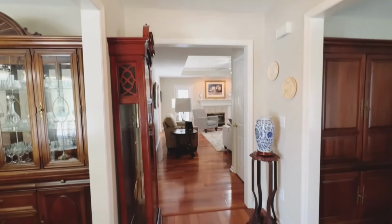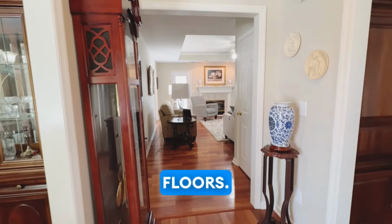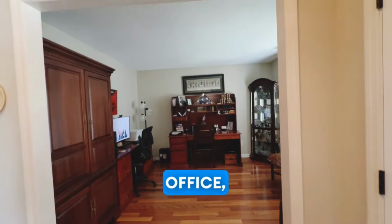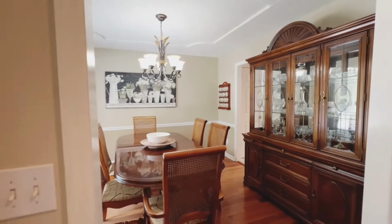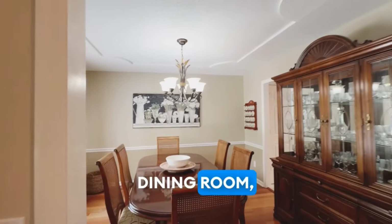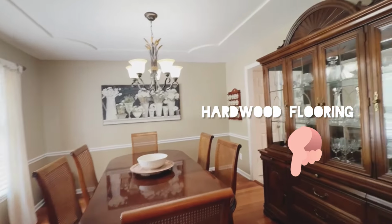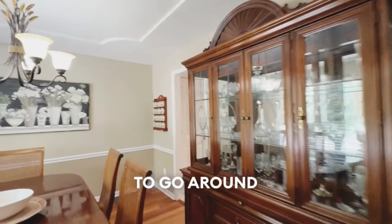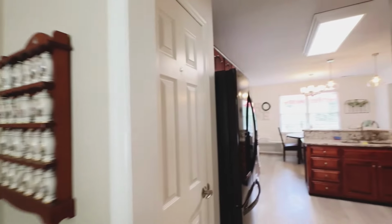So coming into the foyer, look at these beautiful hardwood floors. On this side, we have an office. And on this side, we've got a formal dining room. All hardwood. Straight ahead is the living area. We're going to go around this way through to the kitchen.